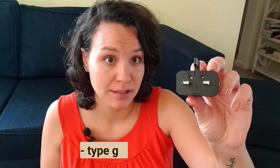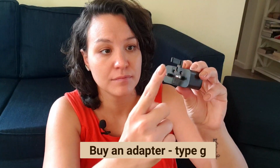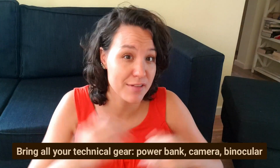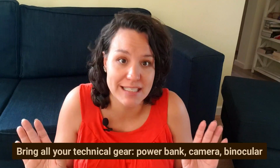Then additionally, what you have to consider is, I have one here, you need adapters. In Kenya, we have the type G, which is the standard one. You see, they have the 3 pins to plug it in. Then, of course, additionally, bring any technical gear, like your power bank. Power bank is my lifesaver. I don't know how I would travel without a power bank in Kenya. I don't know why, but my phone just keeps going off all the time. It needs a lot of battery.